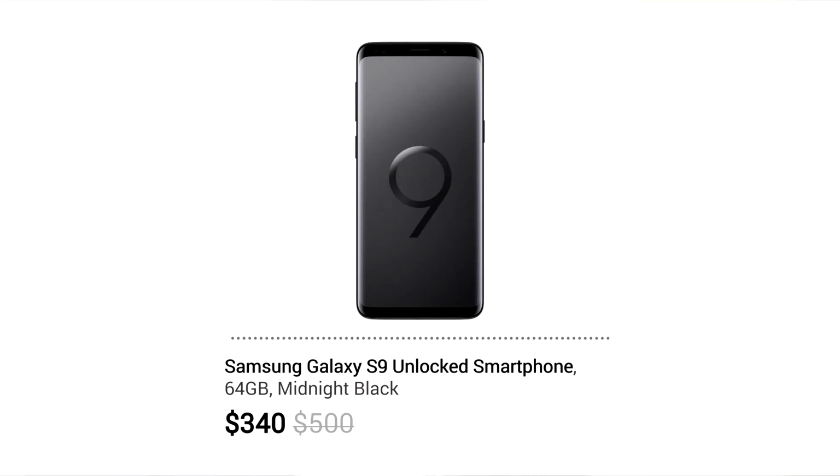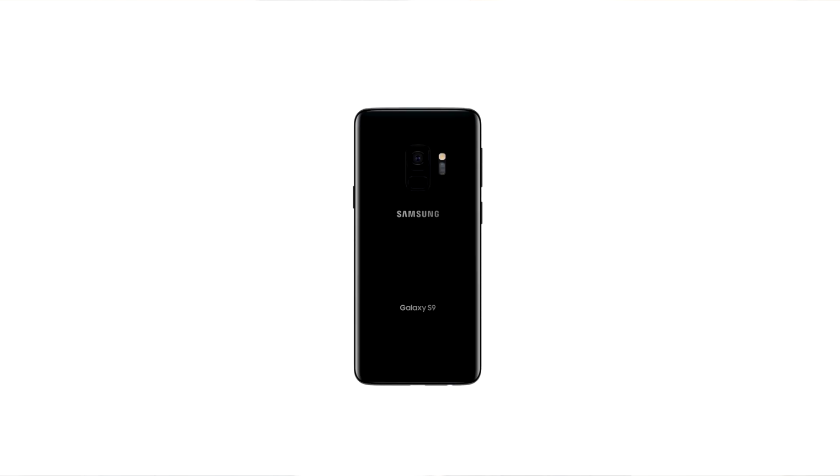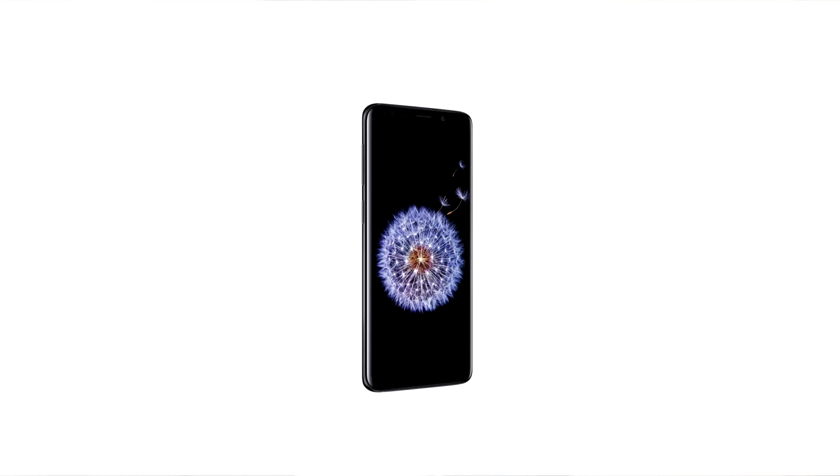Next up is another refurbished deal. It's last year's Galaxy S9 for only 340 bucks. The S9 is usually around 400 or 500 bucks if you buy it non-refurbished, so the fact you can get the exact same, like-new product for a lot less cash is amazing.